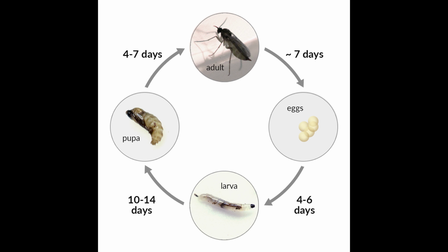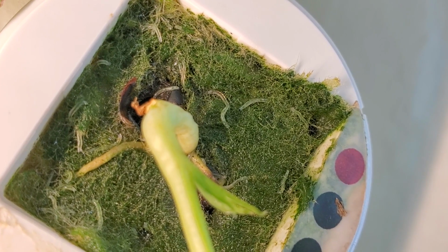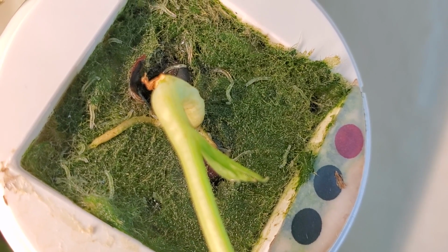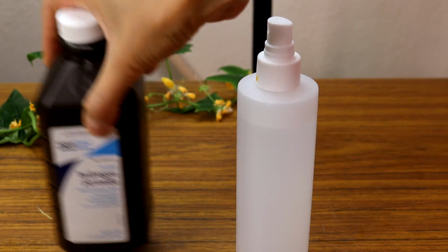This is the life cycle of the fungus gnat. The adult gnat will lay eggs in moist grow medium like rock wool or rapid rooters. The eggs develop into larvae. The larvae is what really harms the plant because it will feed on the roots of the plant, and this is the problem. So my goal is to get rid of the larvae.